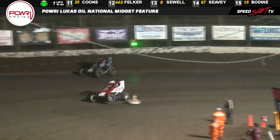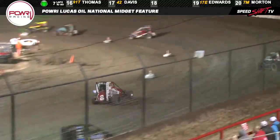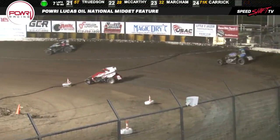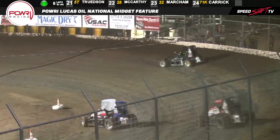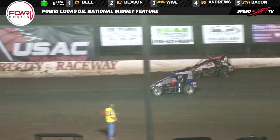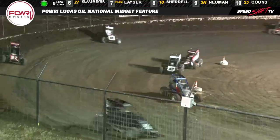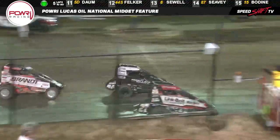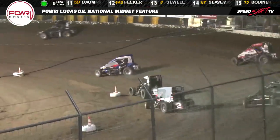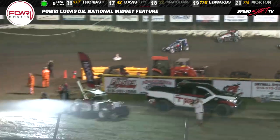Klossmeyer and Bacon have swapped places now as Bacon works through the field. Got around the number 27, now going to work on Chris Andrews. That battle is taking place a little further back for the number 4 spot. Beeson up front continues to drive through the corner, a lot of patience to get the job done, and he'll get to go top shelf down at turns 1 and 2. And lap traffic is now officially a factor out at the front of the field.